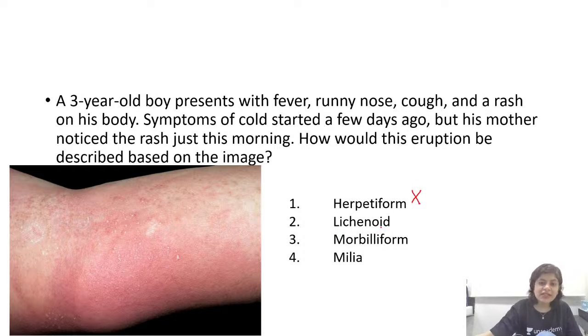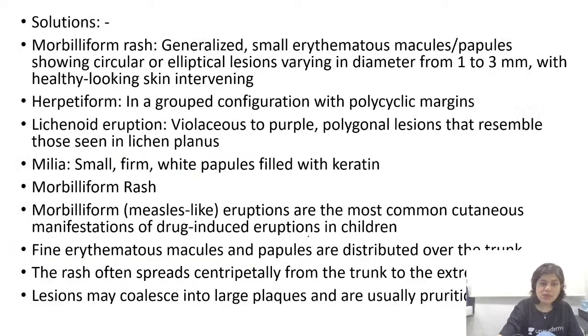Lichenoid lesions have a characteristic violaceous hue. The current picture is showing you the presence of erythema, right? So it is not lichenoid. It cannot be milia because milia are not going to appear in a few days. They are not related to any infection and they do not show any component of erythema. Basically they are keratin cysts which are present under the skin. Yes, Hemant, you are right, they are milia. But the answer here is not milia. The correct answer here is morbilliform.